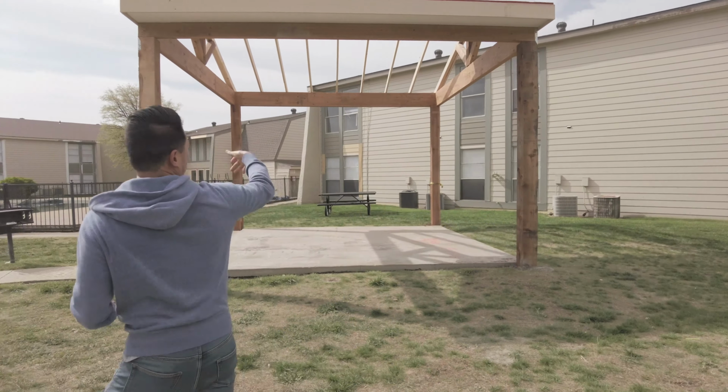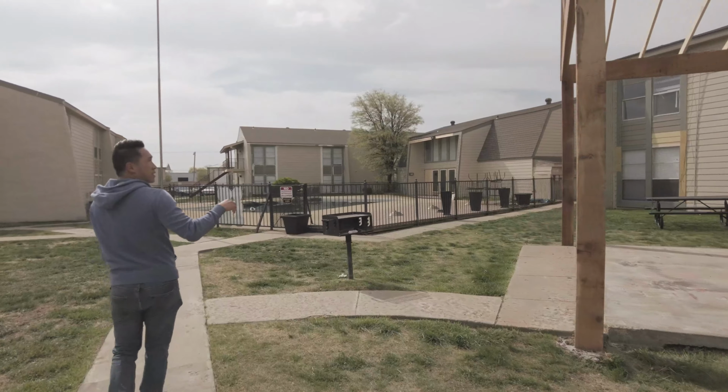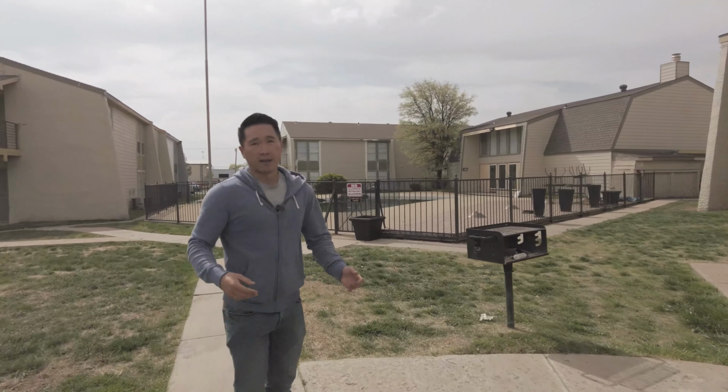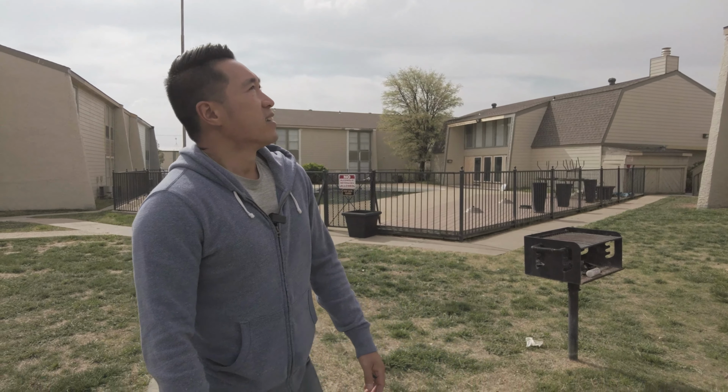They're not quite done yet, obviously. They're putting the roofs on today. I think they're waiting for a little bit more material to come. Obviously lumber is crazy pricing right now, so I can only imagine how much all this lumber cost.